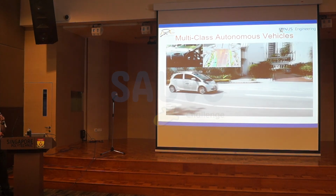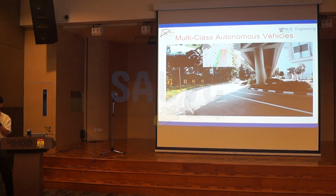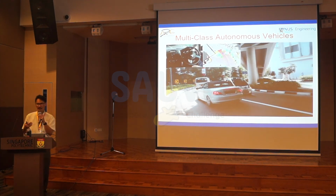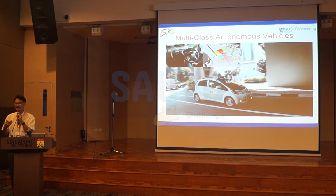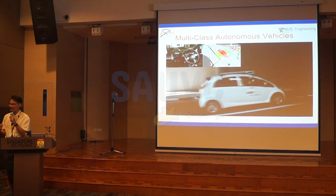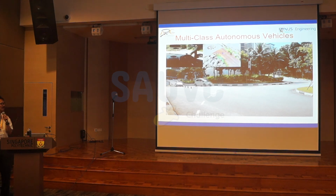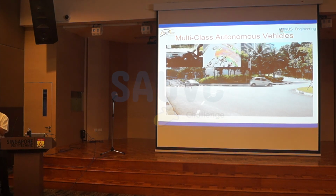Unfortunately for cars, there's still a steering wheel. Our Department of Motor Vehicles, or LTA, doesn't allow us to do that. But I'm part of a committee. We have recently released TR68, perhaps the world's first technical reference for guidelines for autonomous vehicles.